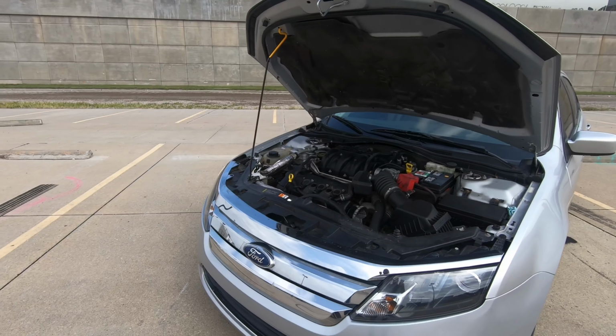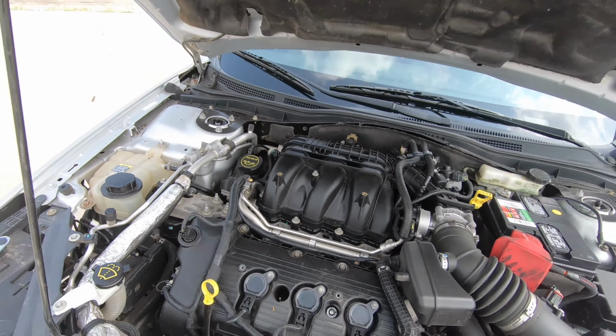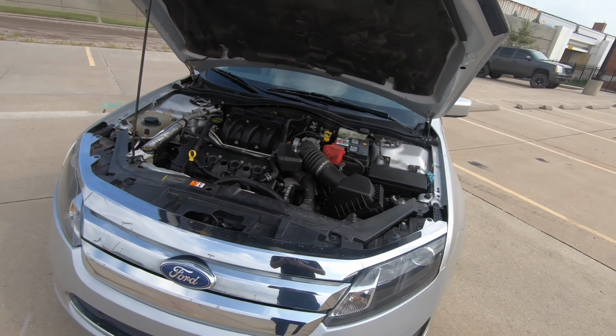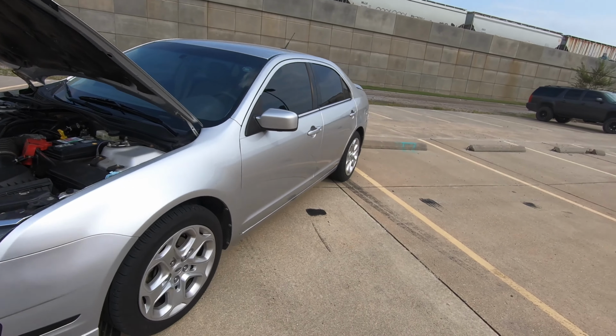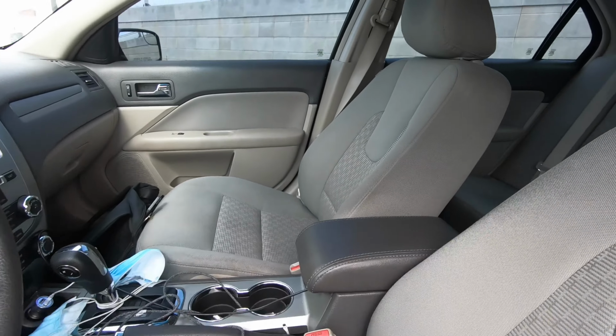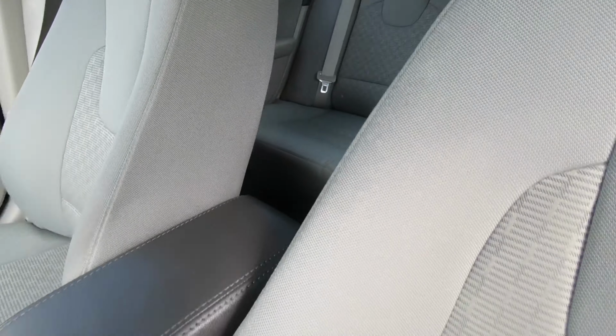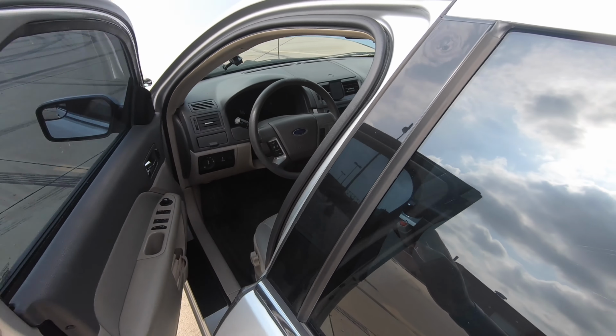Number two, the power and the sound of this engine. It's a little 3-liter V6. It gets up and goes. It carries its own weight. Decent acceleration. Sounds good from inside the car. Number three was comfort and space. A lot of room in here. Very comfortable going over the bumps. Everything is just nice. The AC is cold. The heat is hot. We love it. Number four was the sound system. And then number five was the gas mileage.